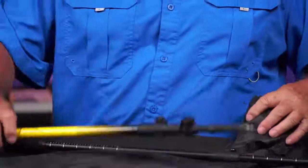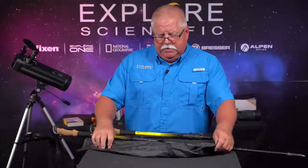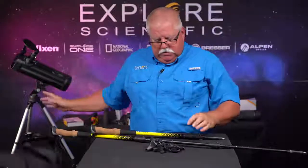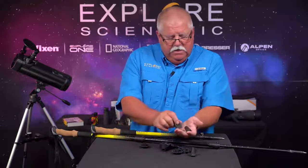And in this handy carrying case, I also have the tips that go on these trekking poles. I'm just going to drop that over there. Here's a shot of the tips. I'll show you each one of these in my hand here.